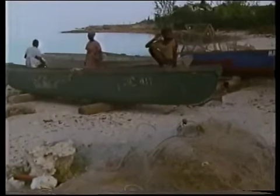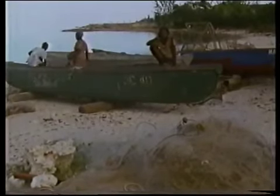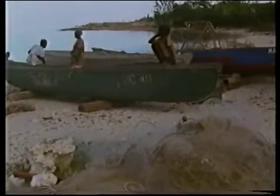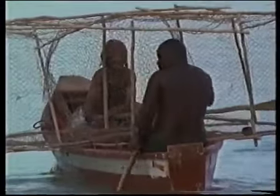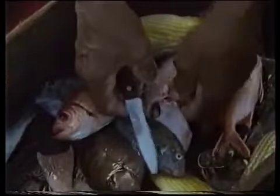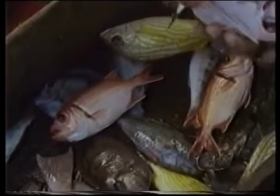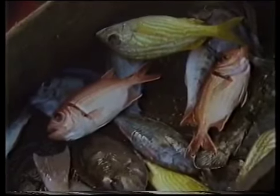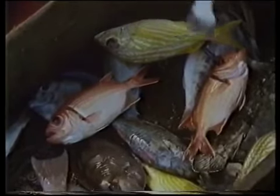In the long run, we hope that we'll be able to pull the community as a whole together to make decisions that are rational for the fishermen as a whole, rather than simply for the individual fishermen. The management of local fisheries on a sustainable basis is just one example of the approach needed if Jamaica's marine environment as a whole is to thrive.